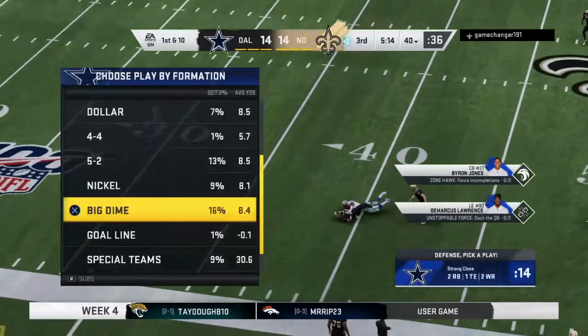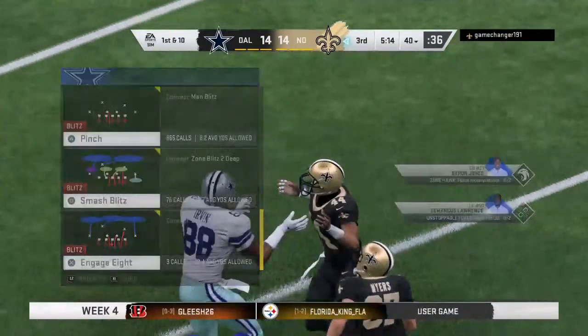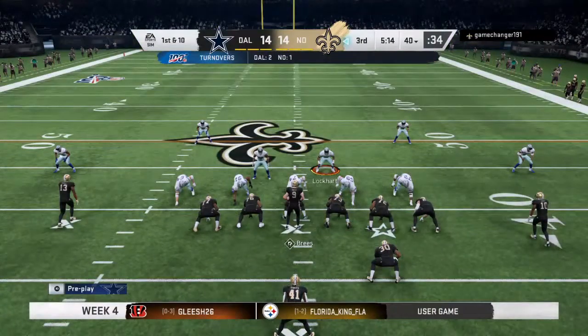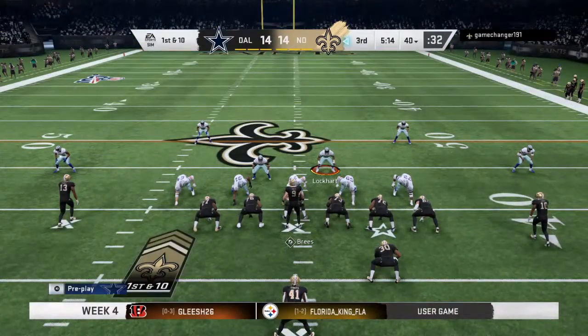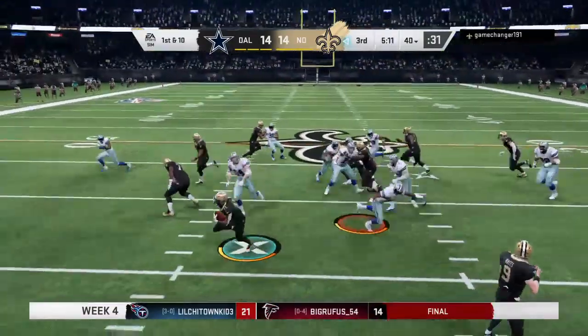The Saints take over 1st and 10 at their own 40-yard line. Getting set for their next drive, the New Orleans offense. Their defense did its job, yielded no points. Now it's the offense's turn.